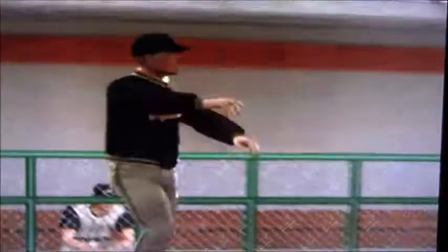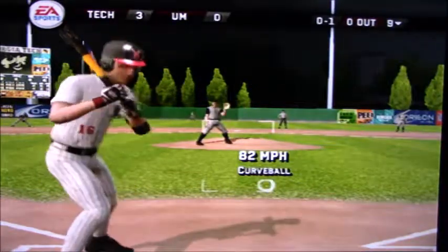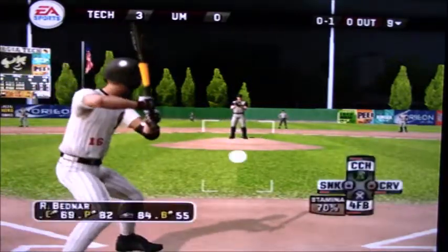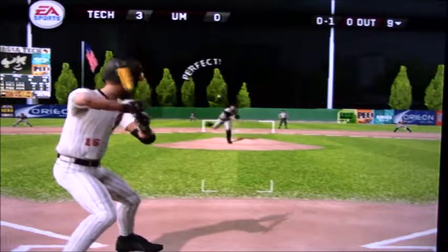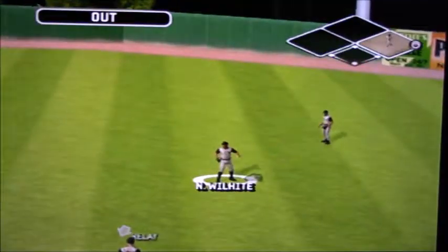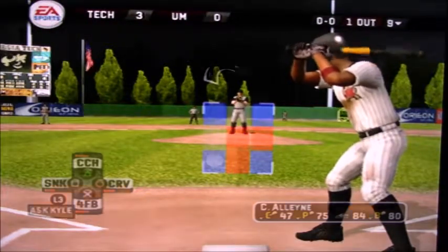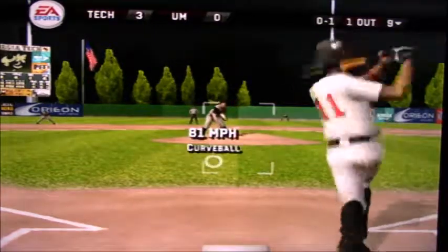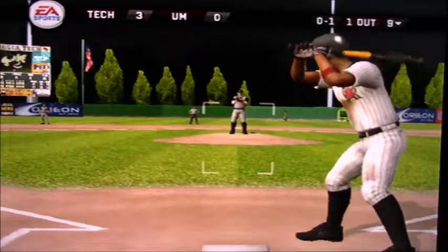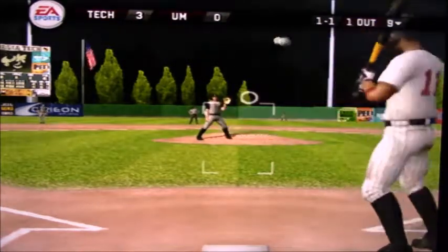The inning's over. Making a sub. All right, let's get these three outs here. 0-1. Straight away fly ball. Gone. Number 11 is up next. Swing and a miss on the hook, low and away. Misses.